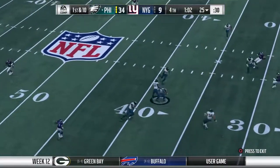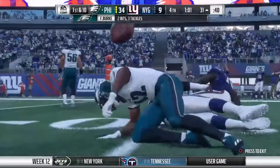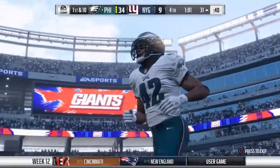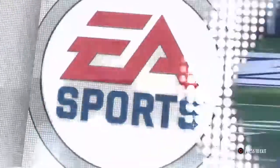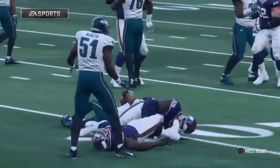And his pass is intercepted for the 4th time today. Picked off at the 38, and the return here will go to the 31-yard line. Well, this defensive pressure has been constant all game long. The pass rush, the coverage, they've all been excellent, and now they'll tack on an interception here as this one continues to slip just further and further out of hand.